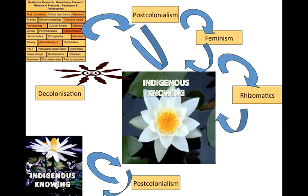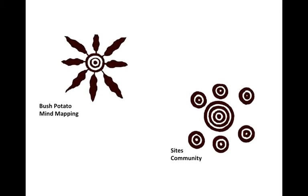The iconography used by Janet Long Nakamura here takes on different meaning for me as the researcher. The sweet potato, the bush potato, now represents decolonization, and specifically mind mapping, a tool that I've talked about to deconstruct and to decolonize. Community, sitting together, sharing stories. Yinjarum Inkachuk, a Majara word.